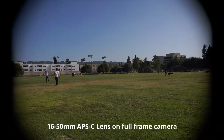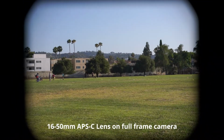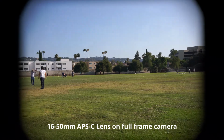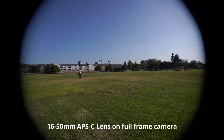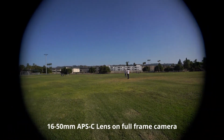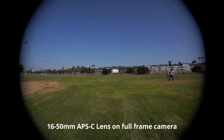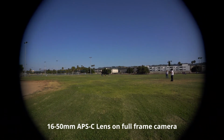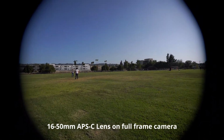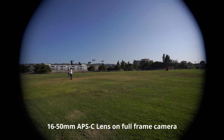This enhances the telephoto effect and reduces the wide-angle effect, which can produce vignetting around the edges, which is a black circular ring seen in the viewfinder. Manufacturers had to produce lenses with a smaller image circle that was proportionate to the smaller sensor. So while this is something that's not well known, it's very important to know what type of sensor you have so you can choose the appropriate lens.